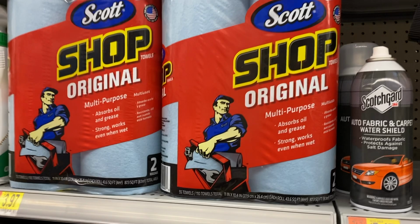The first thing I'm going to suggest is shop wipes. Shop wipes are great just if you need to quickly wipe off your hands inside your garage or your shop or whatever. These are just super handy. You can get a fresh, clean one, wipe up your hands and throw it away, rather than having a rag that just gets super nasty.